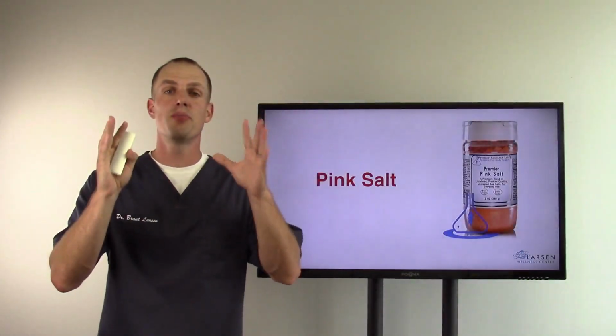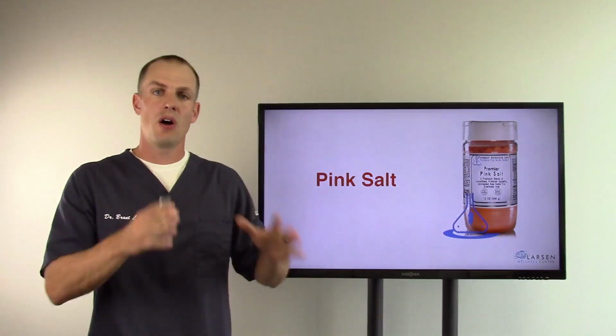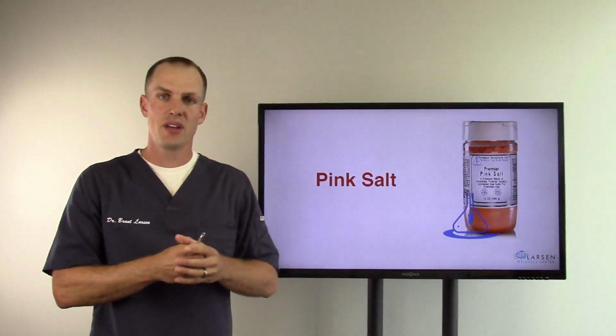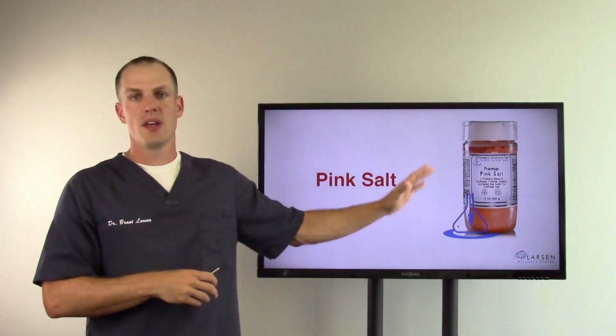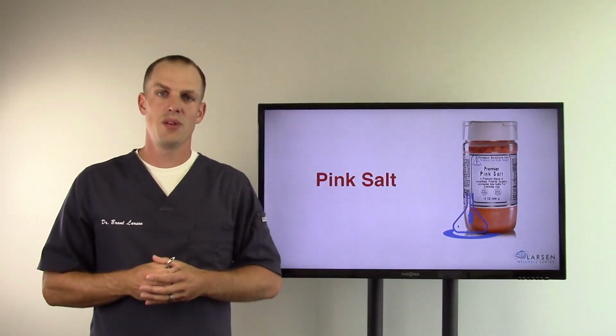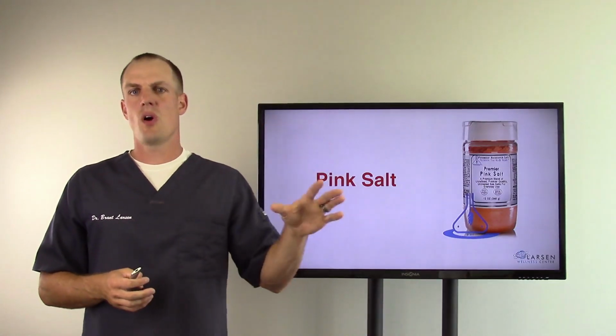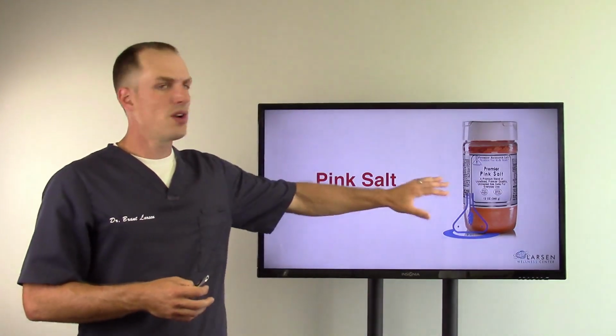Now, here's the most important one that I like, pink salt. This is where we start with everybody. If you're a kid, you really, really need pink salt. This is one of my favorite things on the planet because it is so deficient in so many people. We're eating this melted, heated junk salt that's in the stores. This is what you need.